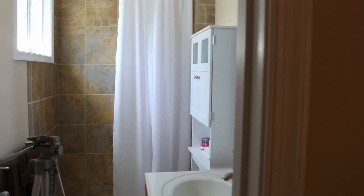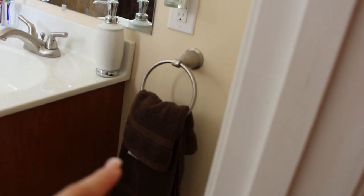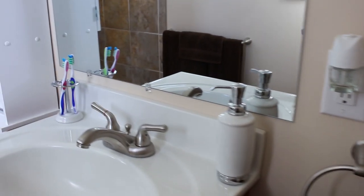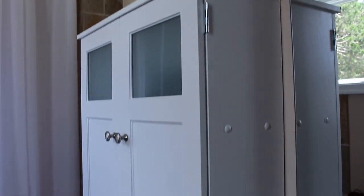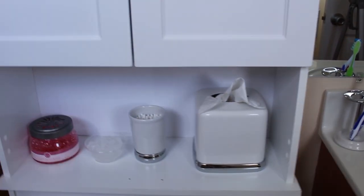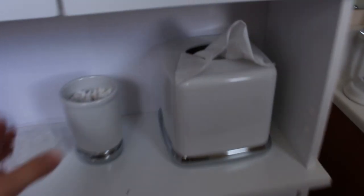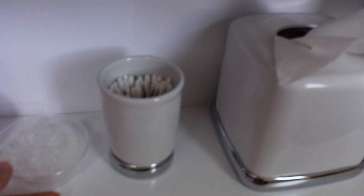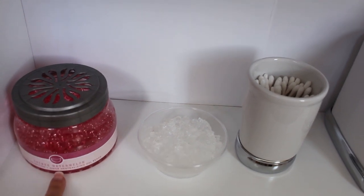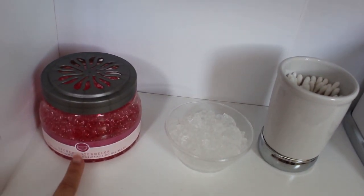So, ow, I'm hitting things. I got the tiles going from the flooring all the way up into the wall of the shower. We got brown towels, this white little soap dispenser that is from Amazon, and then that's my toothbrush holder. Over here we have this huge cabinet that I bought from Amazon as well in white. And I like to just keep tissues in this little section here. This is Q-tips, clean out your ears. And this is actually an odor deodorizer, and that is an odor deodorizer as well, an odor neutralizer. I got that from TJ Maxx.